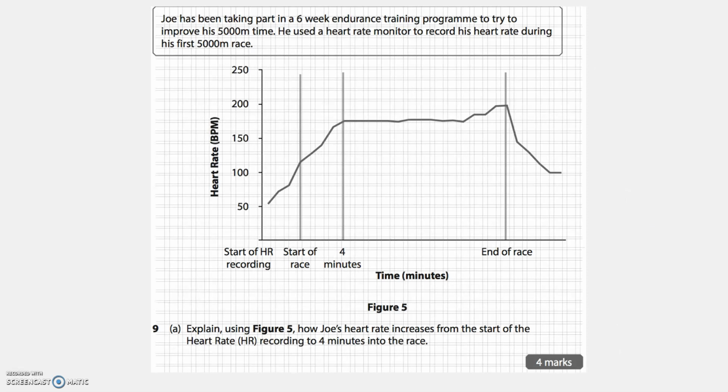Okay, next question. Again, quite a lot of questions on this one. Joe has taken part in a 6-week endurance training program to try to improve his 5,000 metre time. He used a heart rate monitor to record his heart rate during his first 5,000 metres. Explain using figure 5 how Joe's heart rate increases from the start of the race to 4 minutes into the race. So from here all the way to 4 minutes, explain what has happened. So before the race, and then during the race, what happens? Can you explain that to me? So pause it and give that a go.